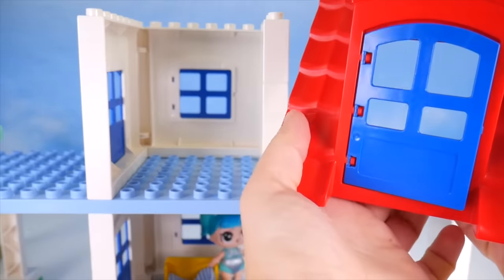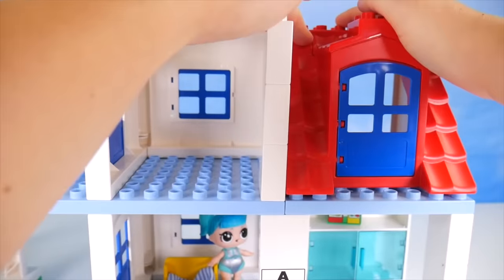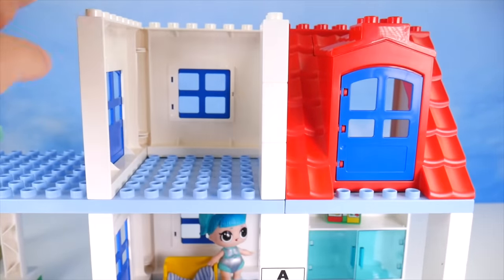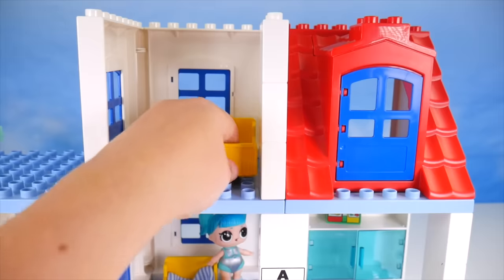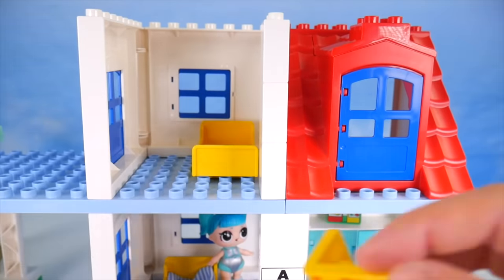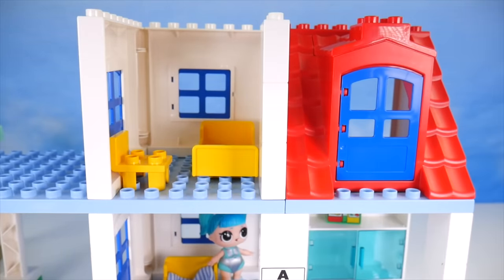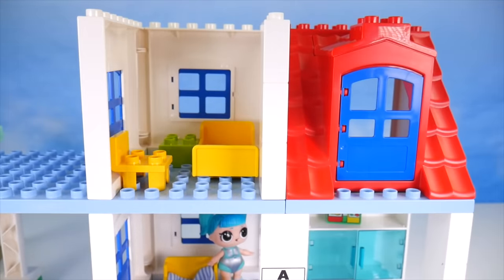Got a little bit of roofing material. We do have another door here. I'm gonna set this into place. Pretty good looking hospital so far. Just need something up here. First, we'll set up a little patient's room though. See, we'll get another bed in there. How about a chair for maybe a guest that's coming to visit them? And even a little side table, they can put their water on it.